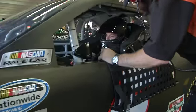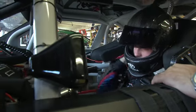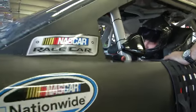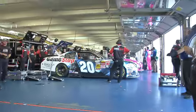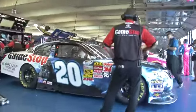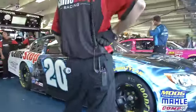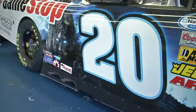Alex Bowman getting a wonderful opportunity to drive this car. The Junior Motorsports equipment has been running so good this weekend, so great opportunity for this young race car driver to get out there in some really competitive stuff here at Charlotte Motor Speedway. Matt Kenseth, of course, pulling double duty. The number 20 with Shadow of Mordor GameStop above.